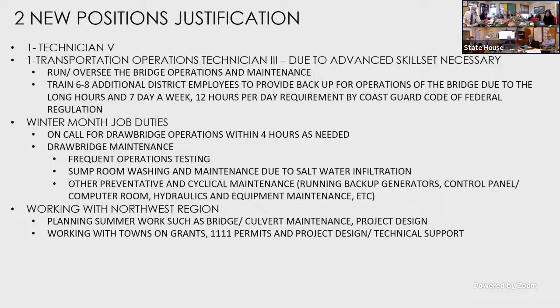So the other piece of that is because it's 7 days a week and 12 hours a day, we also want to make sure that we have additional employees. We're looking at temporaries to potentially help us with this. So we're training 6 to 8 additional district employees. Again, those transportation operations technicians, the ones who are normally out plowing the roads, cutting trees, fixing potholes, et cetera, to be backups if somebody's out sick. And again, with 2 people 24/7 on call, having that backup is going to be important here.